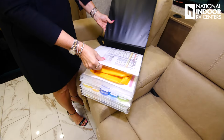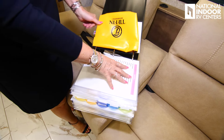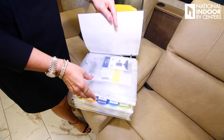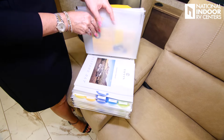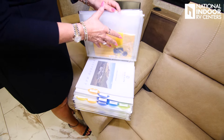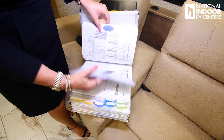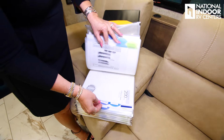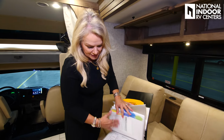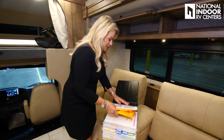So what I love is they really do a nice job of telling you which floor plan this is, features, and then you've got your index here, and then everything, your little SD card, everything you need, all those little things that can be rolling around in the coach are in this Bible. It's got tabs for your inverter, generator, your microwave, it's got it all in here. Just makes it really easy to find whatever you're looking for. So you've got the manual, it's right there, and they've given it all to you in this nice little book. I love it.